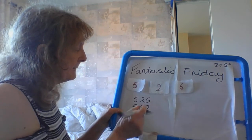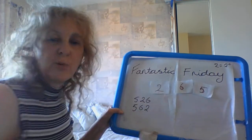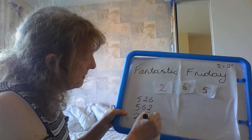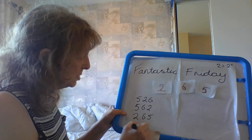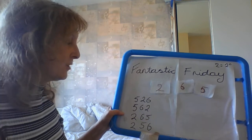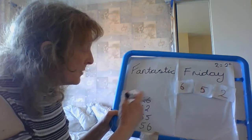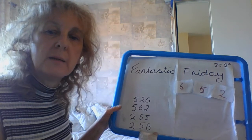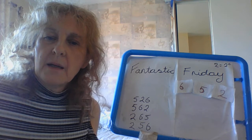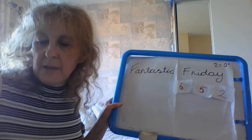Let's see. I can now use my 5. I might use now my 2 to start with, so that will give me my hundreds. 265. I know I can swap those around and that gives me 256. Right, you see that one? So now already I've got 4, and I've not actually started with 600 yet. So I wonder how many combinations I can make from 3-digit cards. So what about if we add a 4th digit card? I wonder how many we could get. That might be quite tricky, that one.